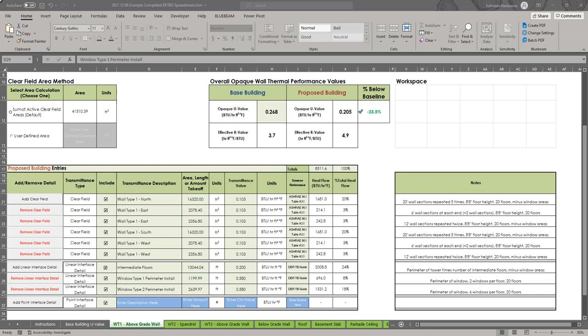Okay, I have another question here about R values. Are there any differences between effective R values calculated as per ASHRAE 90.1 and the building envelope thermal bridging guidelines? So not this one, but the BC Hydro building envelope thermal bridging guide, right? That is how I'm understanding the question? Yeah.